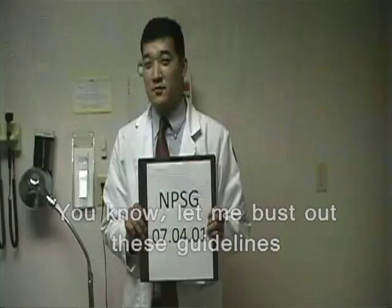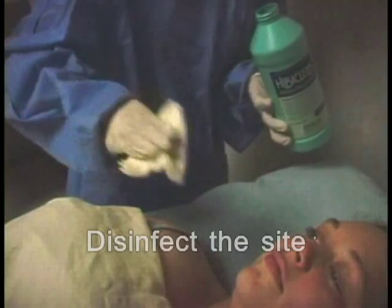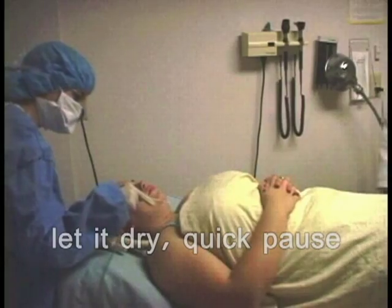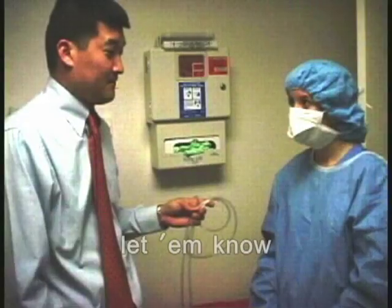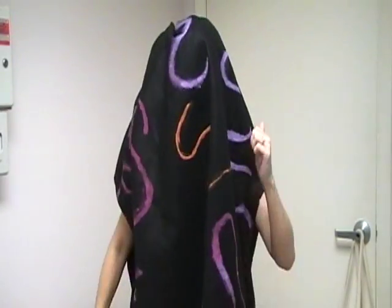Let me bust out these guidelines. Proper hand hygiene, dress to the max, use chlorhexidine. Disinfect the site, scrub 30 seconds if you want to do it right, let it dry. Quick pause, educate the patient about the major cause. Prevent. Unneeded lines gotta be absent, let them know that they're too much. This is a line, can't touch.